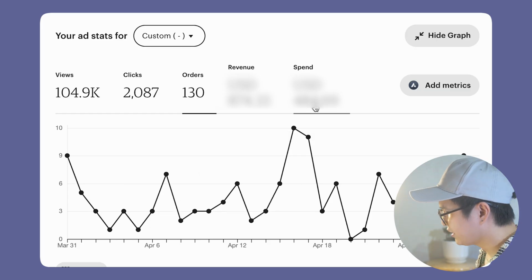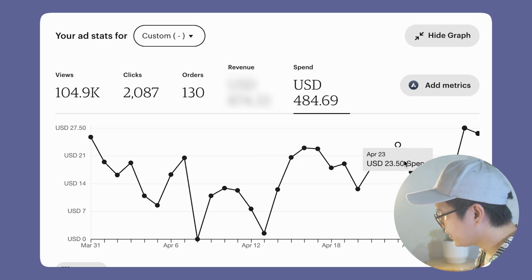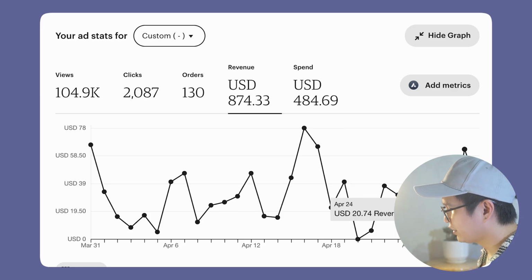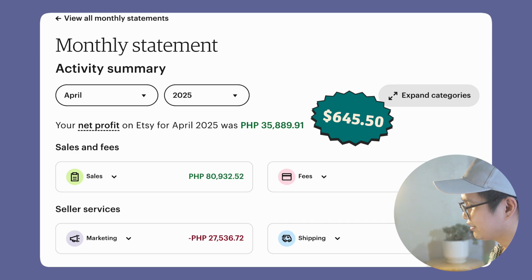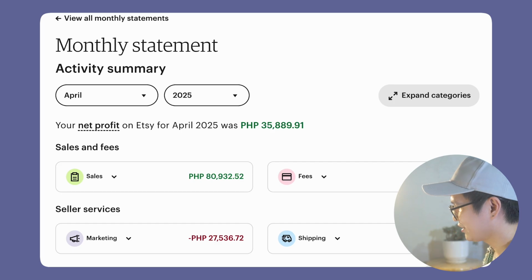For ad spend, I spent $484.69, but it brought me back $874.33 in revenue, which is an improvement from last month where I only got less than $200 back. All of this brings me to a net profit of 35,889.91 Philippine pesos, which is about $645.50. Beating out my previous best month in February by about 500 pesos or 10 bucks.